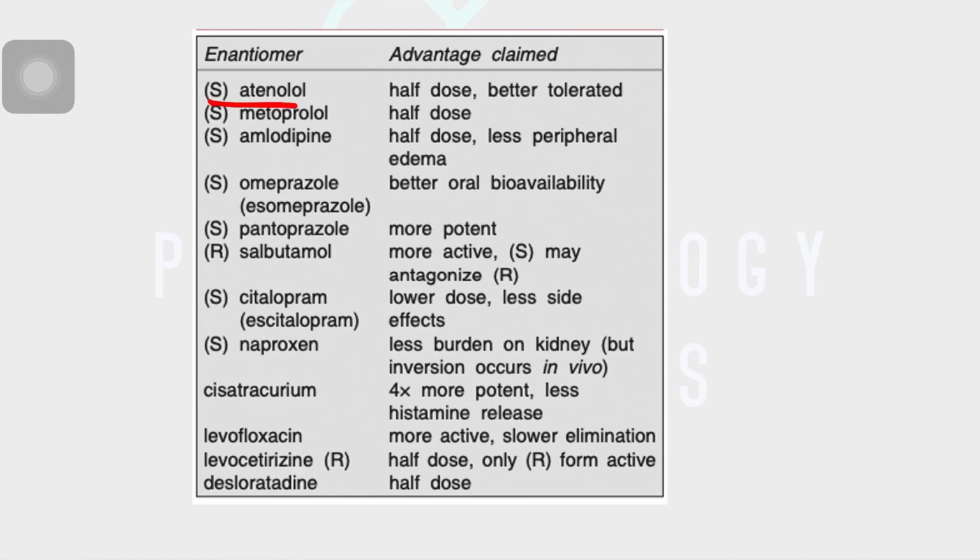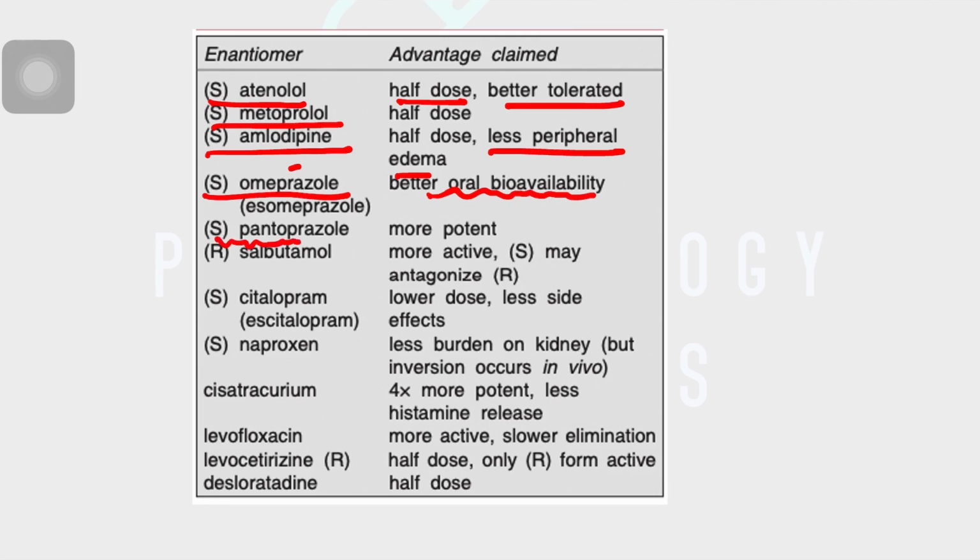For example, the S enantiomer of atenolol is effective at half the dose of atenolol. It's better tolerated. The same goes for metoprolol. Amlodipine, see, has fewer side effects with S-amlodipine, that is, less peripheral edema. So using those enantiomers also gives fewer side effects. S-omeprazole has better oral bioavailability, so better pharmacokinetic data, and there is more potency with S-pantoprazole. There are many examples using this concept of using a single enantiomer rather than the racemic mixture for better efficacy and lesser side effects.